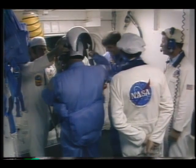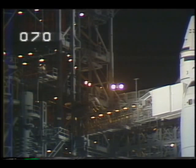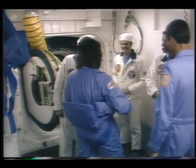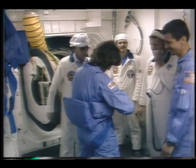Pilot J.O. Creighton getting his helmet on at this time. We see mission specialist Shannon Lucid and Steve Nagel.